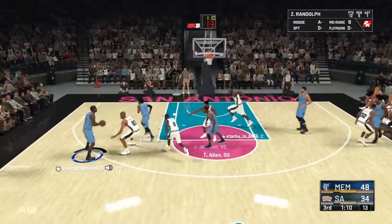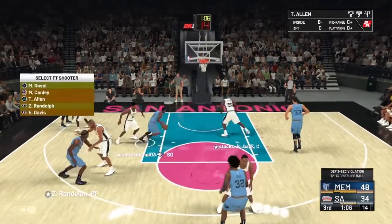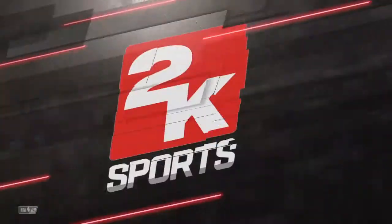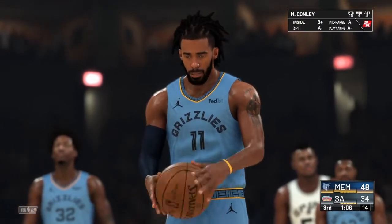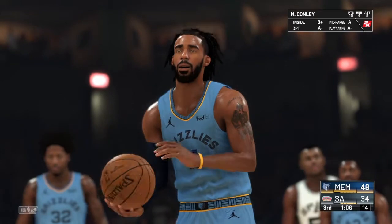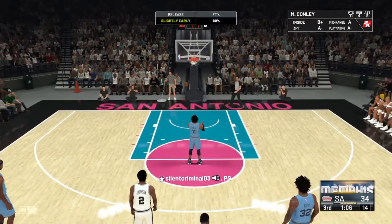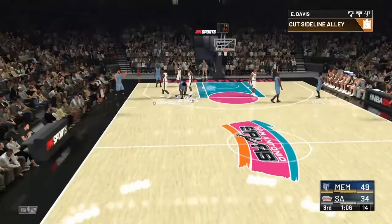1:12 left to play in the first. Back to Allen. And it's a defensive 3-second violation. And the technical free throw is good.